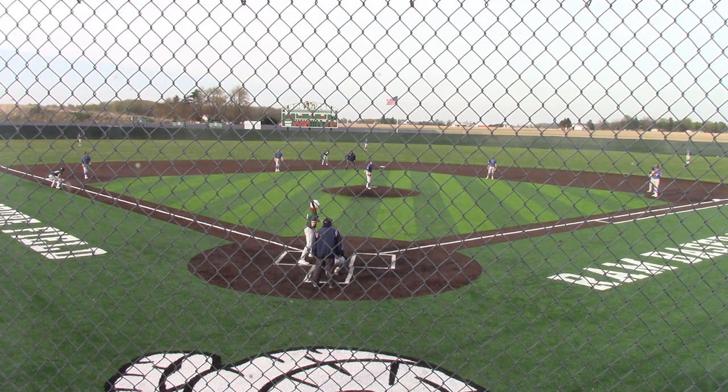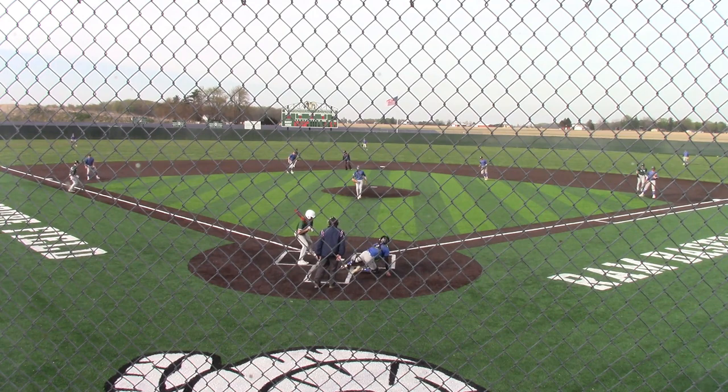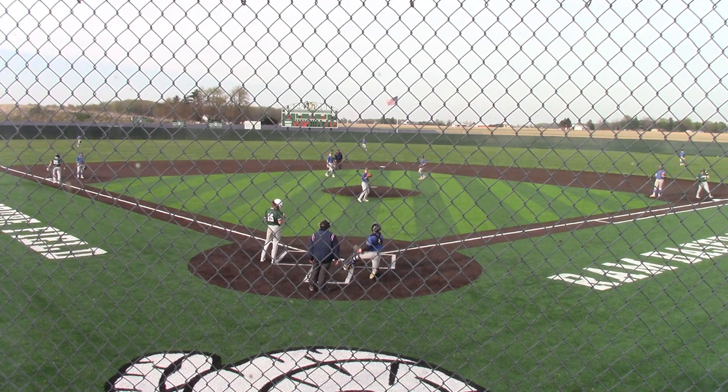Moore shakes off his battery mate three times. Eli Reinhardt finally gets a sign he wants. Wolfram steps out. Wind blowing from right to left here. 62 degrees at the start. 0-2 pitch to the plate to Dalton Wolfram, outside. Backhand stop by Eli Reinhardt. Saved a run.